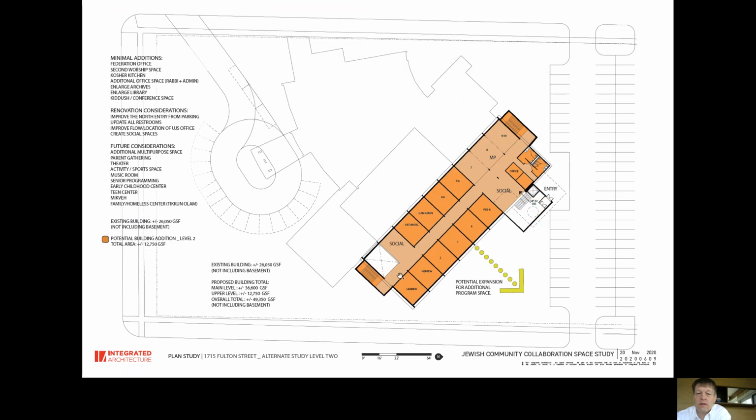And this is a very common design layout that some of you are probably familiar with, having the UJS on a floor and then more of a social and programming level below it or above it. So certainly have room to do this. We have the ability within the code to go to 2 floors. We have the ability to go to 3 floors, actually.